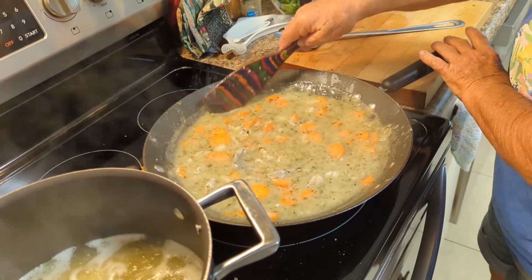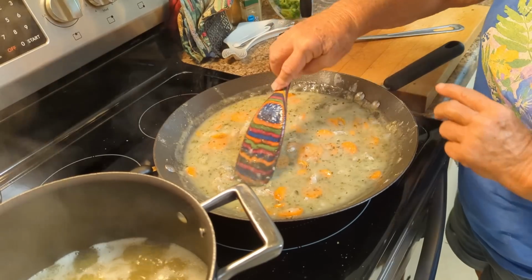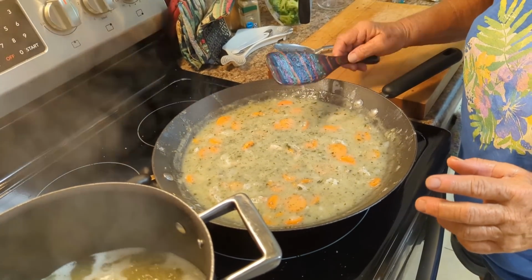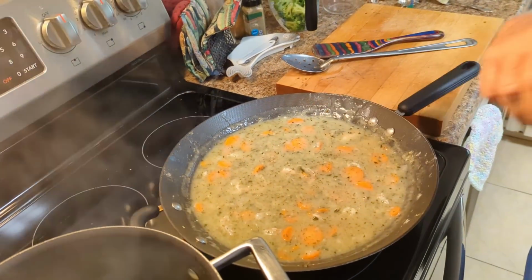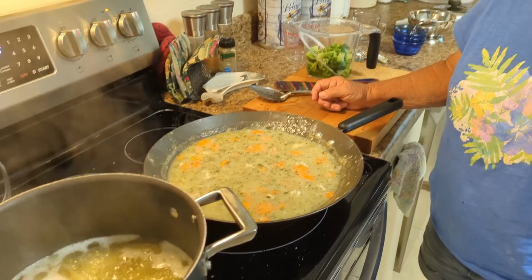Now you're just going to let them sit. This will still keep simmering a little bit once you turn the burners off here. So you're just going to let them sit in there like that. When the pasta's done, you'll put the broccoli in there and then you're ready to serve it. The pasta's got 8 minutes to cook.